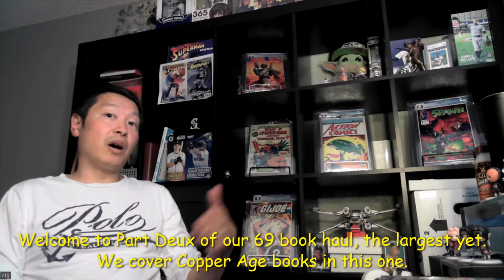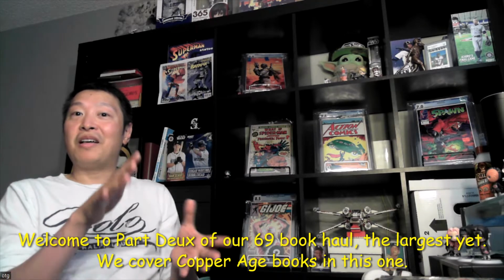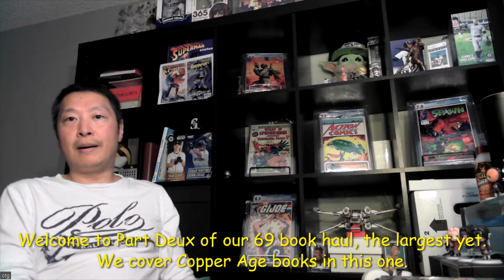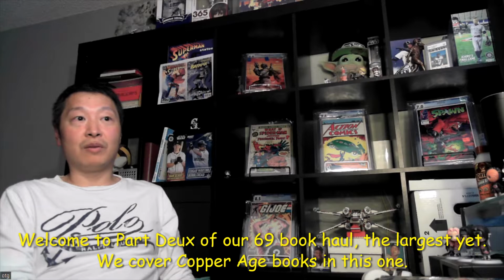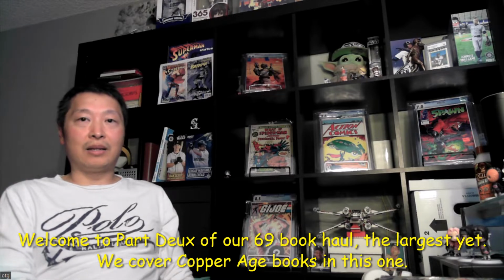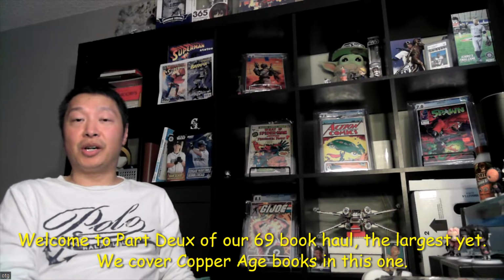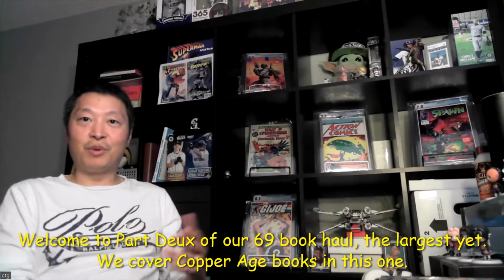And then after the copper, we're going to cover the Jim Lee books that we picked up. And then last but not least, we're going to cover the Bronze and Silver Age books we picked up, which didn't take up the bulk of this haul. But in terms of the book of the haul, which I always kind of feature and highlight, I saved it for last in the videos. So it's definitely in that Bronze Silver Age group. So just keep your eye out for that one.